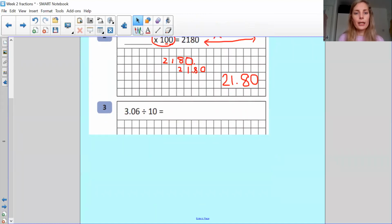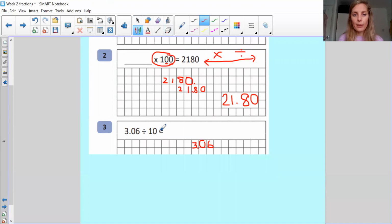Right, 3.06 divide by 10. Again, writing it down, 3.06. And now I'm just doing a straightforward method. So I'm just going to be dividing it by 10. So again, my division there, moving my number to the right. And now I'm only going to move it one time, okay?